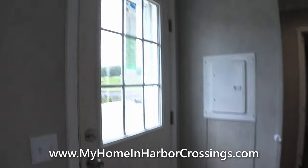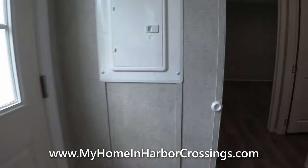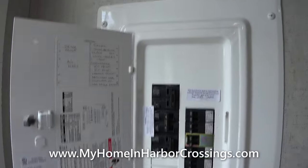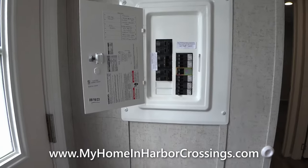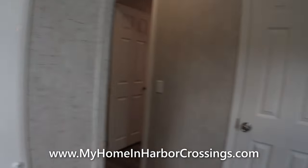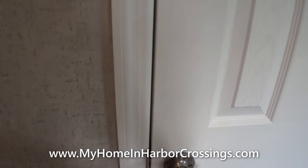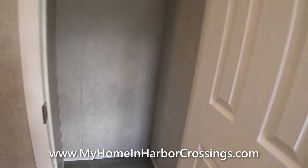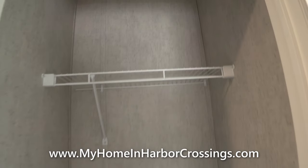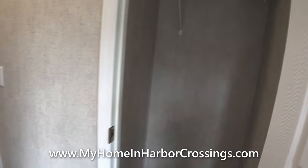So here is where that second door enters. You see the electrical box right here. And we've gone ahead and labeled everything for you already, so you don't have to do it. Here's a really nice closet. This can be super helpful if you want to have stuff close to the kitchen or a coat rack. Really anything to your heart's desire.